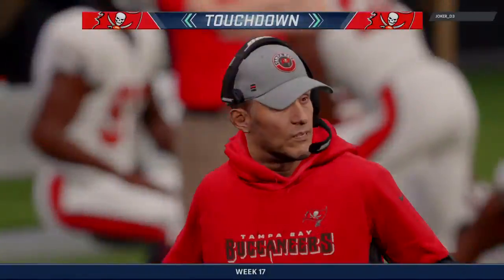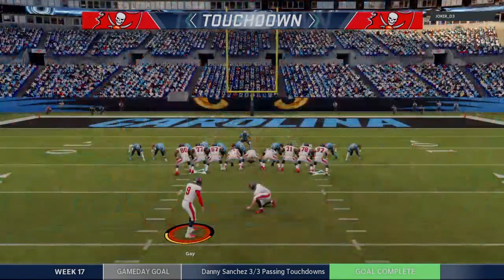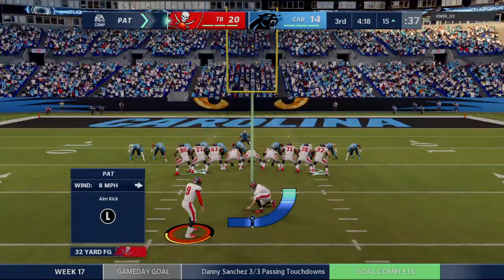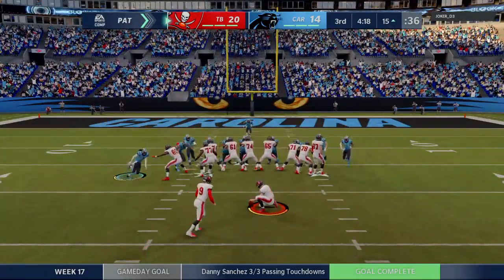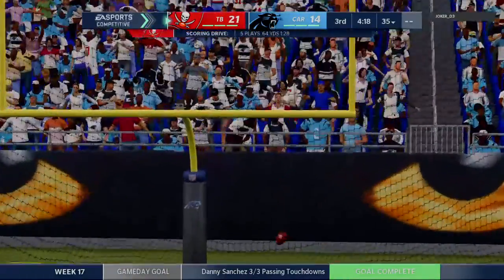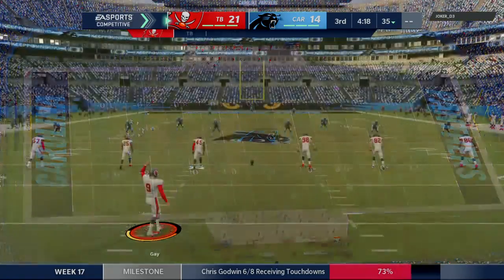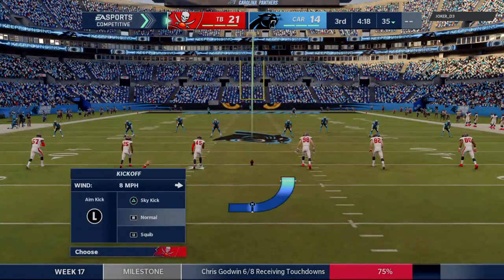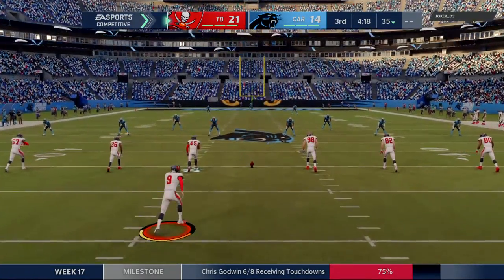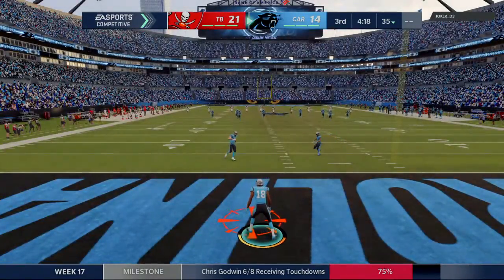Godwin's got it. Touchdown, Tampa Bay. To number 14, Chris Godwin, his 6th touchdown of the season. And the Bucs have taken the lead. The fly route works for the TD Graham. And you know what the receivers love to say? If we get even with the defender, we're leaving. And that's exactly what he did, all the way into the end zone. And then he was on the business end catching it once he got over the stripe.